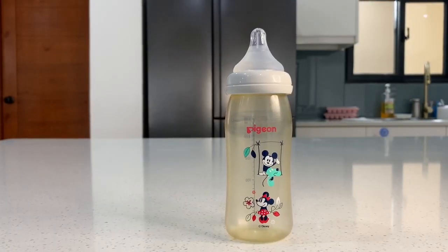Number 5 is the Pigeon Peristaltic. It is made of a PPSU material or polyphenol sulfone. It has a slight yellow tinge but normal lang naman siya. It has a very high heat resistance. So kahit nalagay mo siya sa UV sterilizer or sa boiling water or steam sterilizer, wala tayong problema dyan. And at the same time, syempre, shatterproof din siya. So kahit ibato mo, walang problema din tayo.